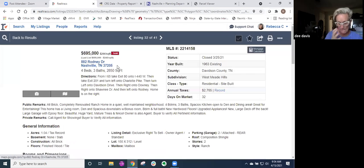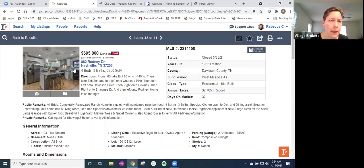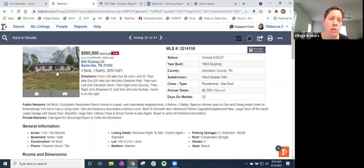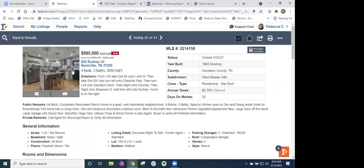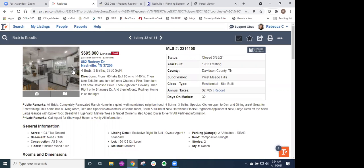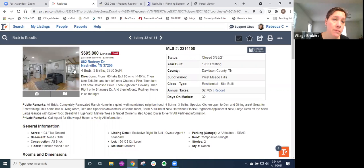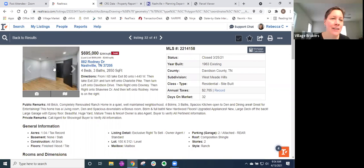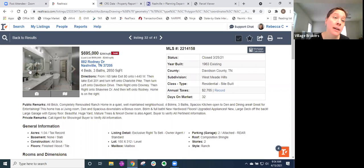Bye-bye. All right. And for any new folks on here, the MLS guidelines state that the first picture that shows up has to be the front of the house. So this should be the first one. People are trying to do here's my beautiful kitchen when the outside looks hideous. Kind of like this one. Why don't they just do something with the outside? I don't get it. Let's look at the second pick again.